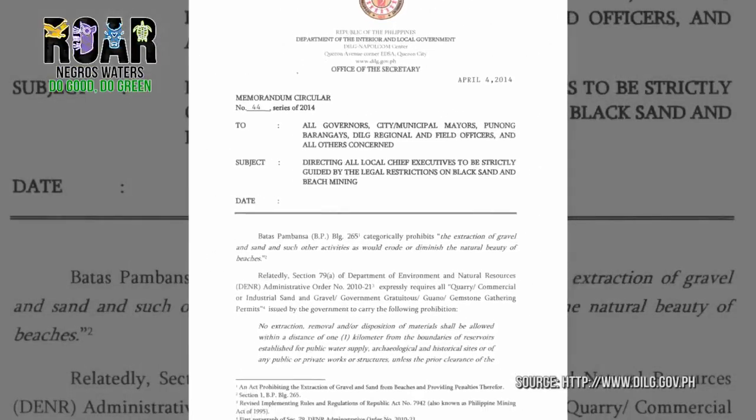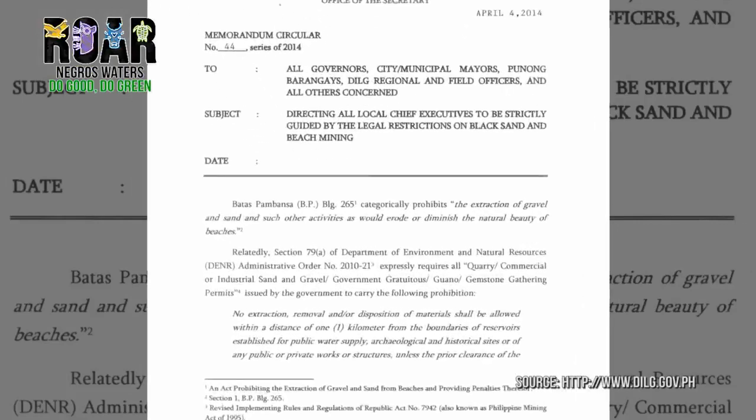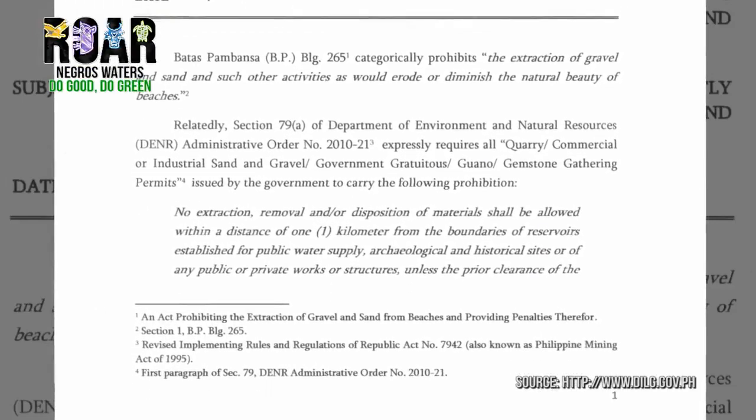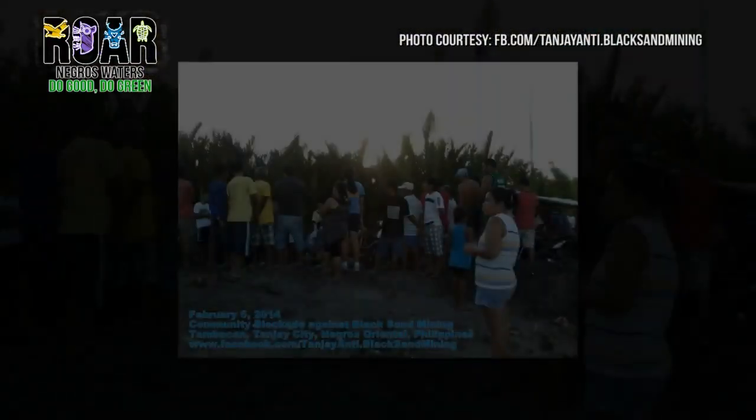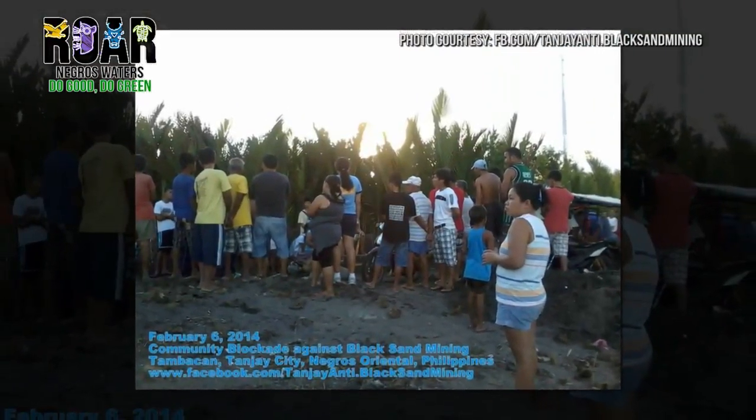Under Republic Act 265, also known as an act prohibiting the extraction of gravel and sand from beaches, the extraction of gravel and sand are prohibited in beaches. Thus, the people of Tanhay are still on their toes protecting Mother Nature.